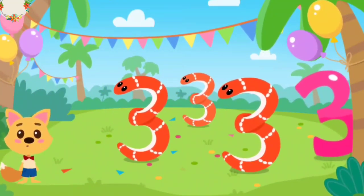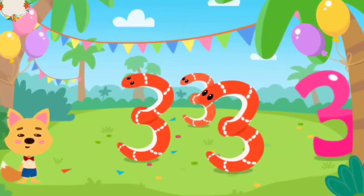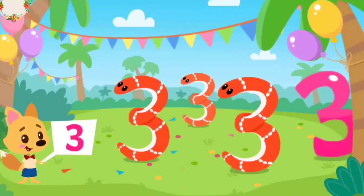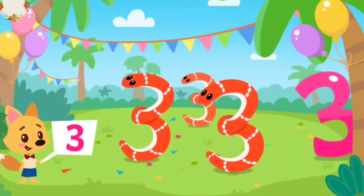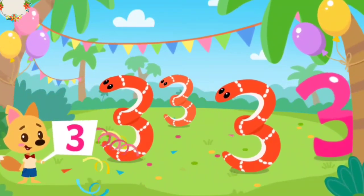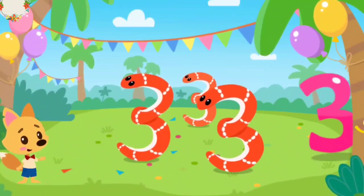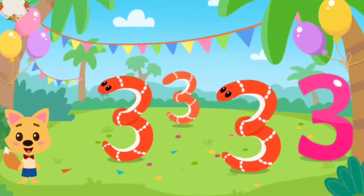Look, the snakes are having a carnival on the island. Can you find the number 3? Let's count how many snakes there are. 1. 2. 3. 3 snakes. And here is the number 3.